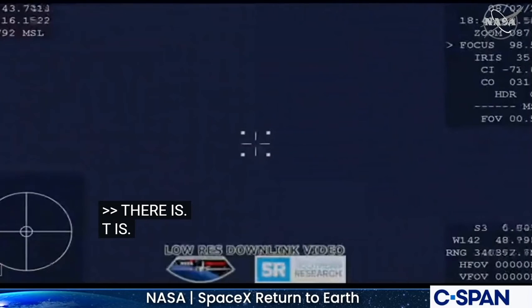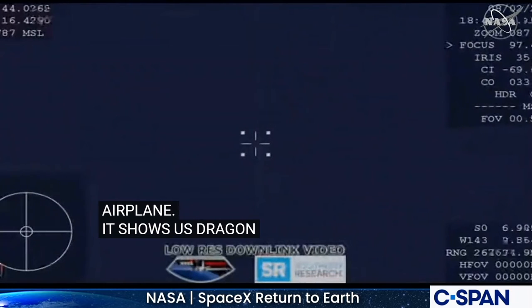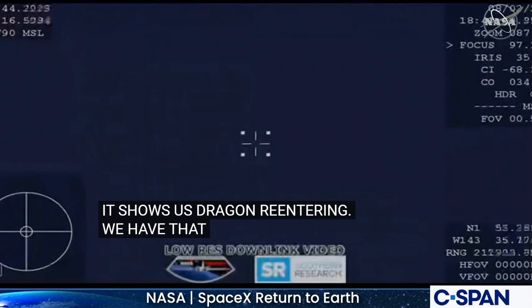Zooming in and out a little bit. This is going to be an infrared camera showing us Dragon re-entering. We have that comm back with Bob and Doug. You heard GPS is converging.